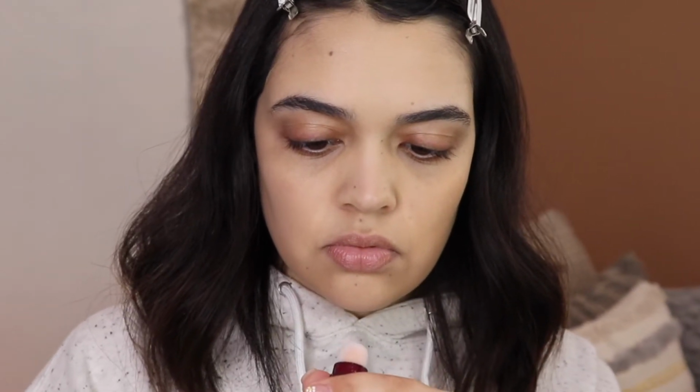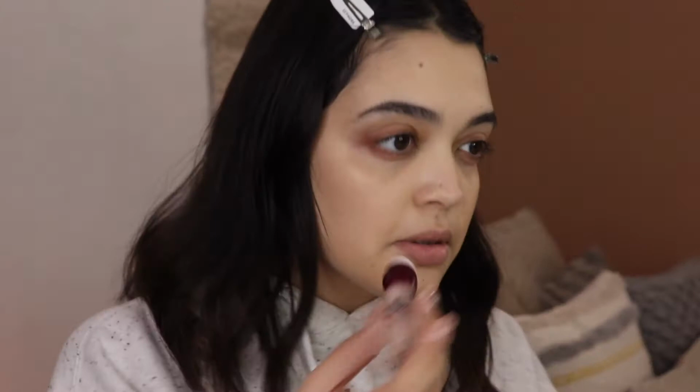So let's see if it's still good. And it has this like sponge applicator. There's people who don't like it. I don't mind it. Ooh. I'm gonna apply little.